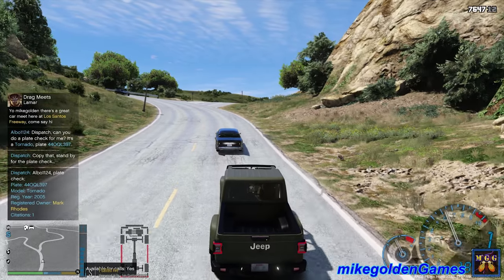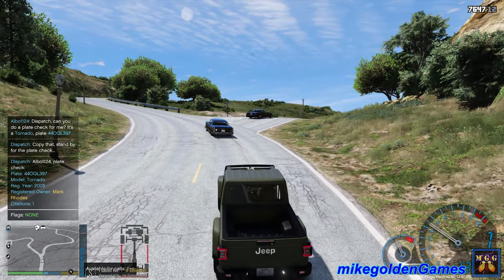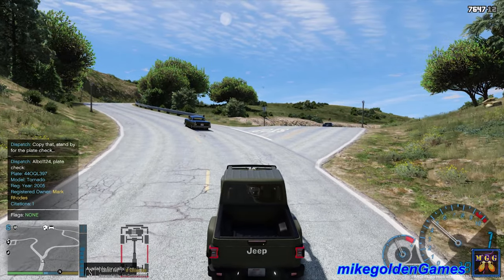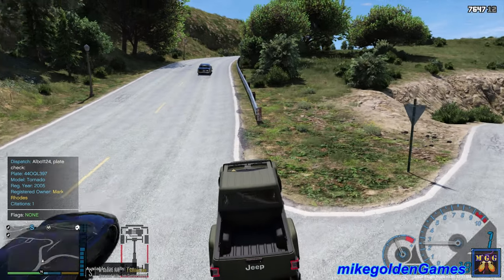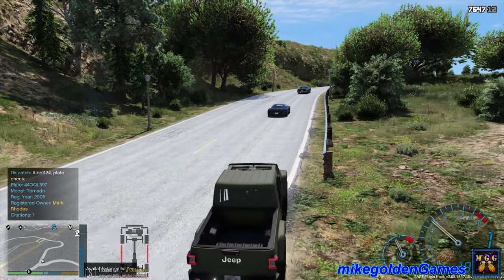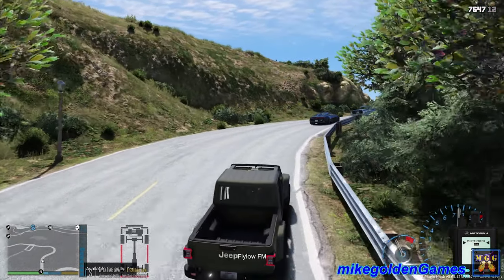44OQL397. Suspect's license plate. Mark Rhodes, one Ocean citation, Queen, no Lincoln flags. Roger that, dispatch. 1099. All right, we're going to flip back around here. Whoa! Okay, this guy just blew past me. Dispatch, I'm going to need to get another plate check on a vehicle.